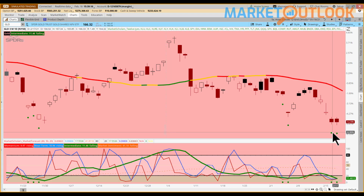Here's gold. Gold is interesting because we've got back-to-back oversold cluster signals.